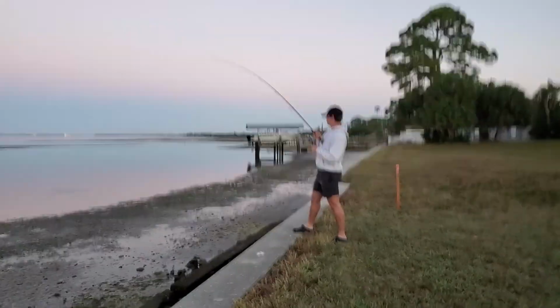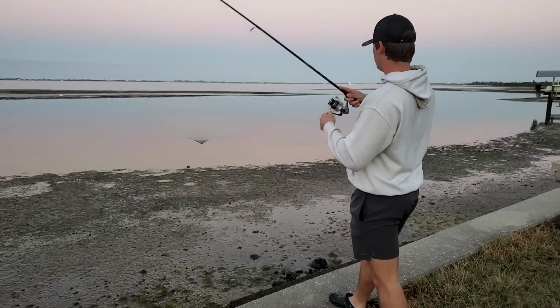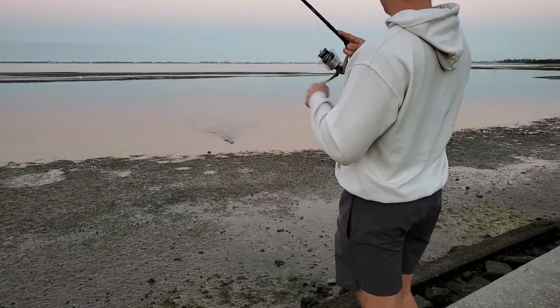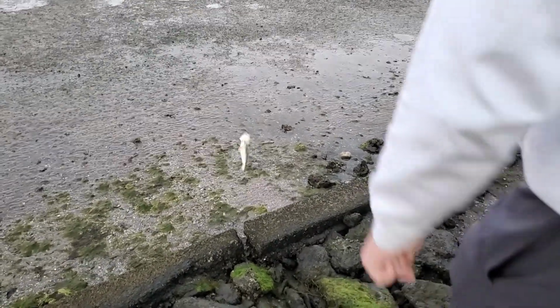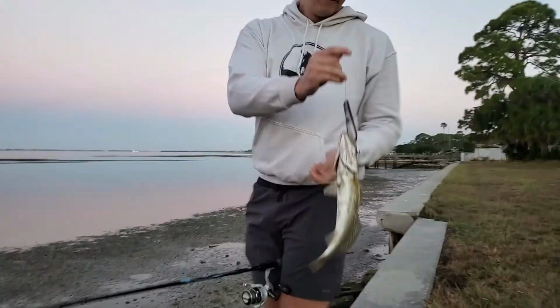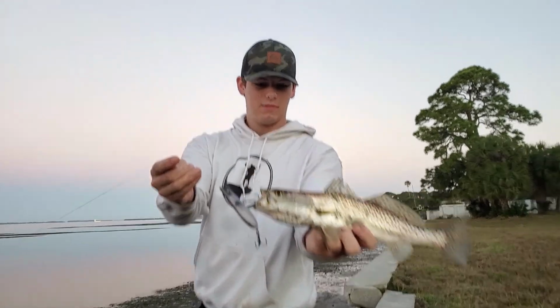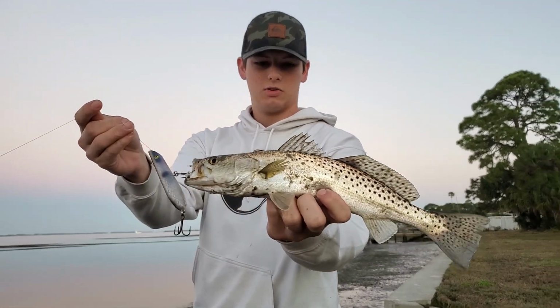Come on, Alex. This is what we saw jumping out here. Is it not what we saw jumping? That's just a trout, baby. Oh, it is a trout. Sweet. There you go, Alex, on top water. That is awesome. A little speckled trout, a sea trout at that.